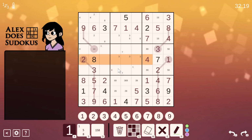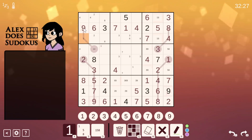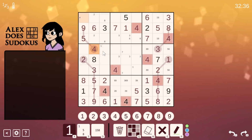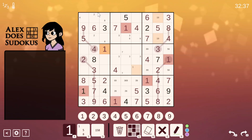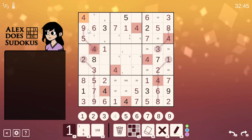Okay, I think 4 is now locked in this cell, so 4s are X-wings over there. Have I missed anything? Well, this has to be a 5 because I've eliminated a 7. So what does a 5 tell us? That tells us that that can't be a 4 anymore, so 1 and 4 are resolved. So that must be a 4 now then. Yep, that's the only 4 left. So all the 4s are finally done.